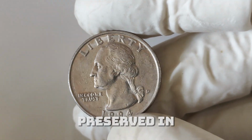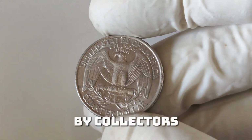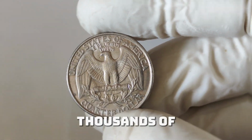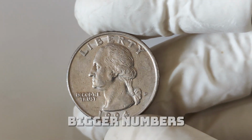Coins that have been preserved in pristine condition, known as mint state or MS, are highly sought after by collectors. A 1994 quarter graded at MS 68 or higher can fetch thousands of dollars. But if you're lucky enough to find a rare error coin, you could be looking at even bigger numbers.